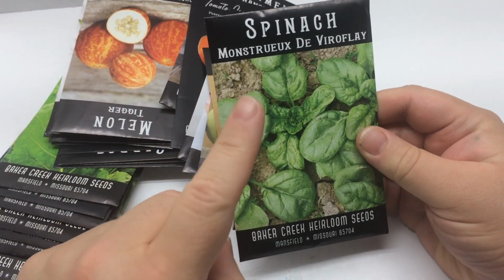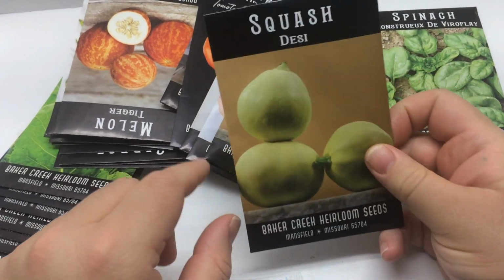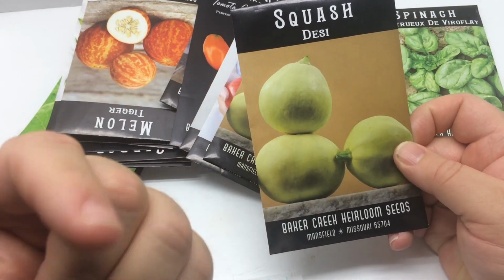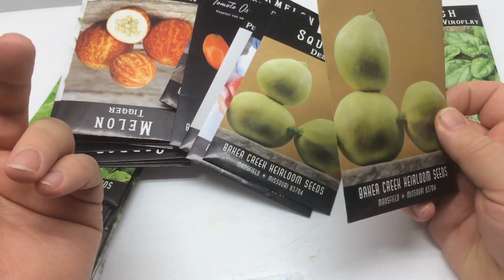So this is a type of spinach called the Monstro de Viroflay. There's the Defi Squash. Now, maybe I'll link above, there's an excellent video on the Defi Squash that I have grown. I think this is an outstanding squash variety. I very much enjoyed it.